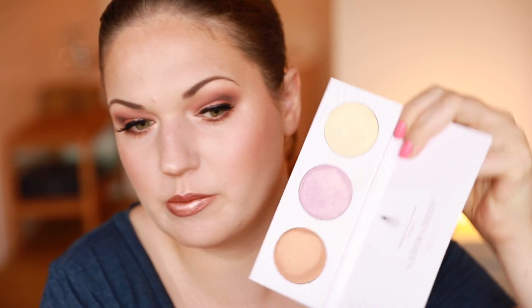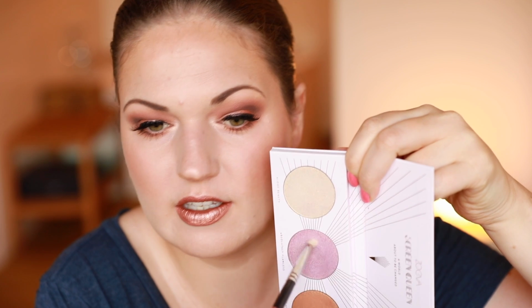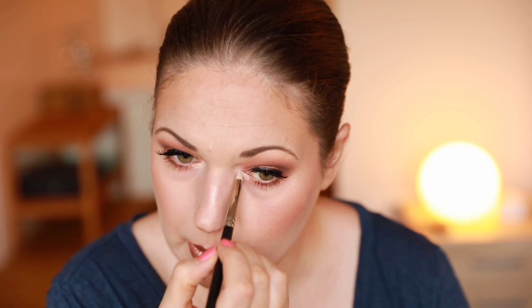I'm just taking a little bit of the Zoeva Screen Queen highlighters, and basically I just took this and this, mixed it together, and just did a little bit of an inner corner highlight there.